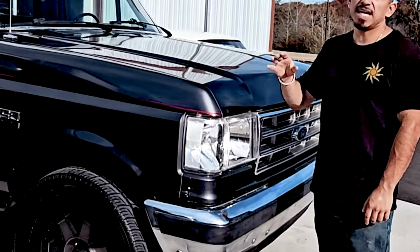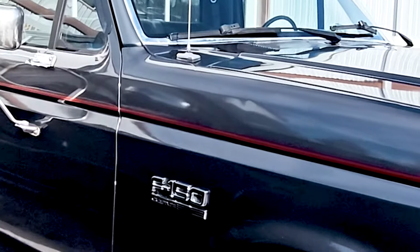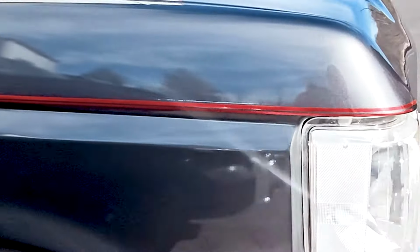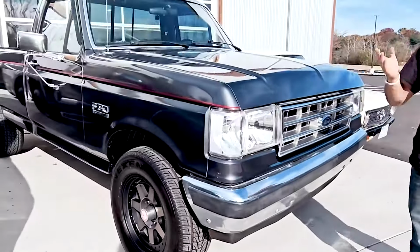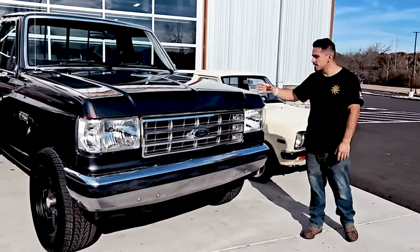It's a 1978, but you'll never be able to tell because, thanks to our multi-step paint correction, we removed all the scratches and the swirl marks, and we added this nice little red chrome vinyl striping for nice little details. And it also has aftermarket wheels and tires, combining that new look to the classic look.